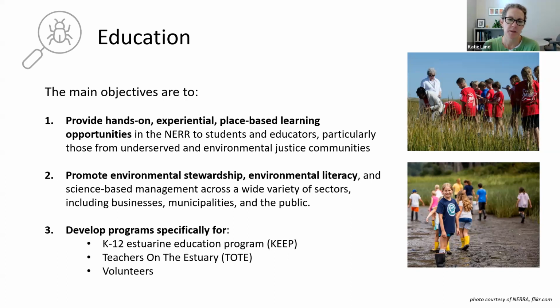And bring this kind of place-based learning to those audiences. That's her mission through her education program, and also building the educational mission to a variety of different sectors: businesses, municipalities, the public. She had unfortunately scheduled our first reserve celebration day a couple weekends ago, and it turned out to be a really awful, rainy, gray day at Bluff Point State Park, so it had to be postponed.